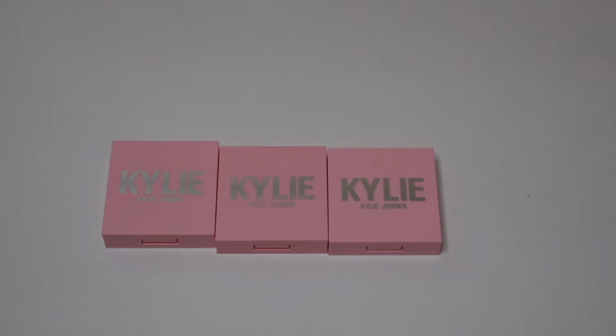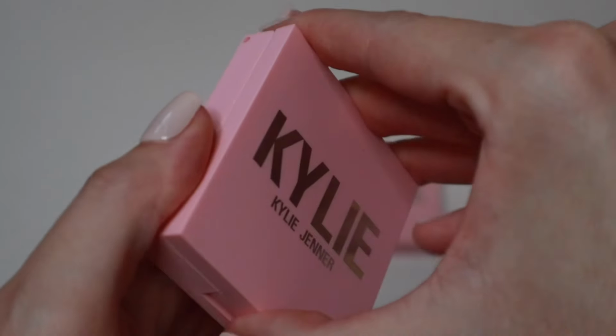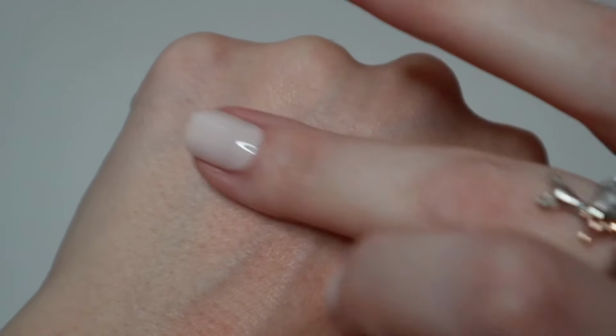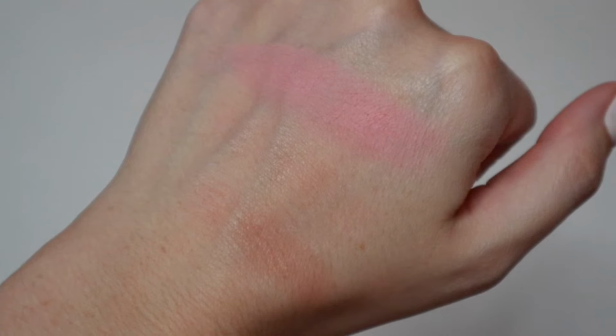I'm not sure if these are still available. I haven't bought from this brand in a very long time. I've had these shades for a while, so I'm not even sure if they're still available. But the first one we have here is Pink Power. Pink Power was always one of my most favorite blushes. I just thought this was a lovely shade. Just a really pretty pink shade.